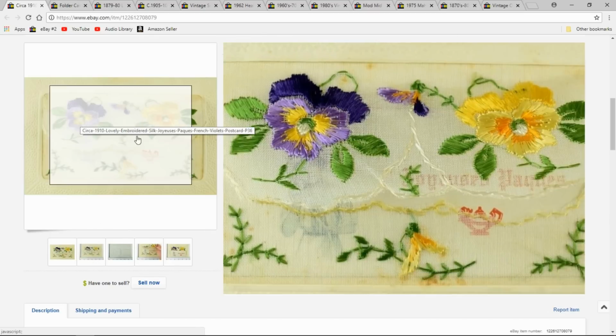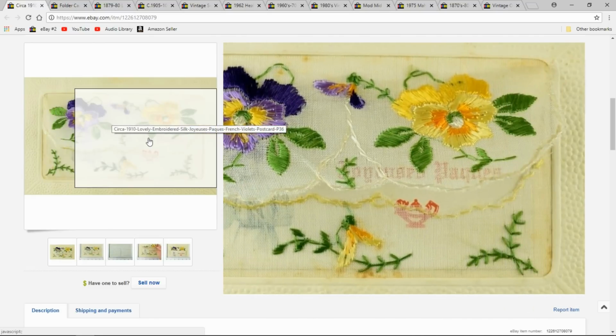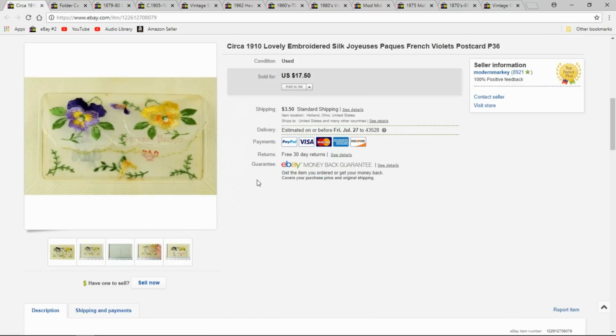Silk one here. This one was up for, let's see, 18 months. This one was up for 18 months. So again, less than $2 to list it. This was a $1 purchase. Again, $14 profit. Let's move on here.